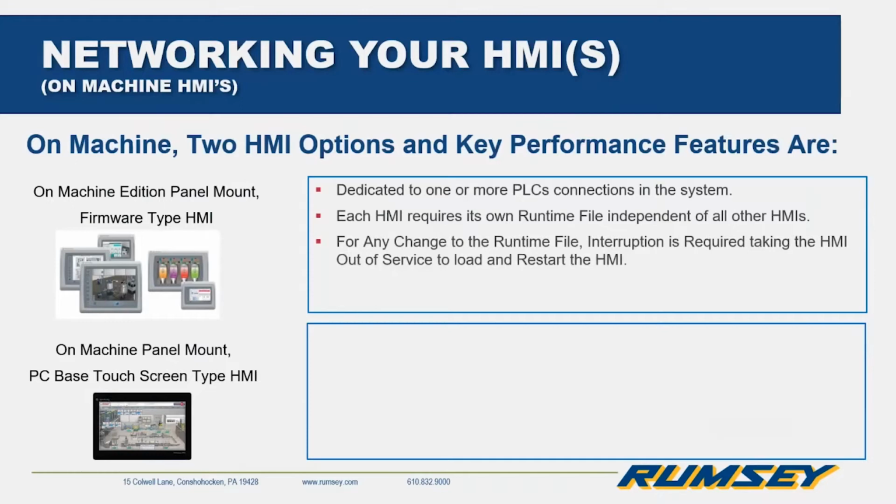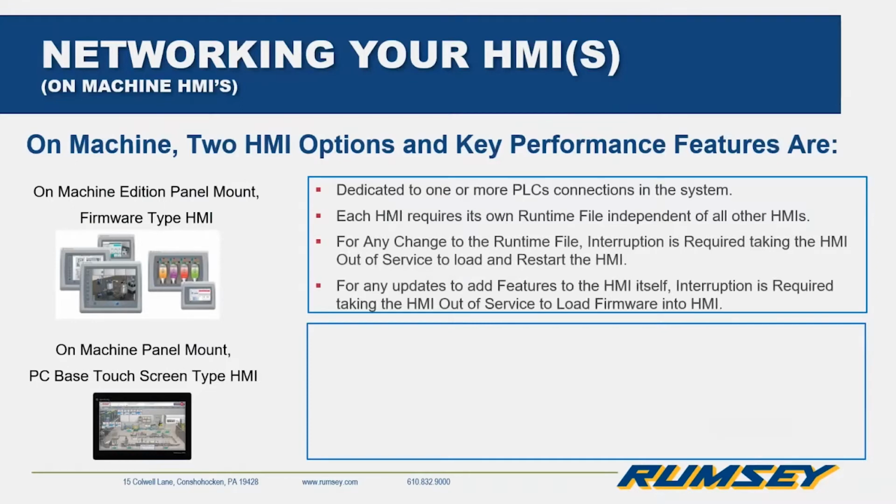Very often, create the changed runtime file, take the unit out of service, restart it, and the operator would have to wait. And typically with any updates or changes to that firmware itself or the functionality of the PanelView HMI, you will have to, again, interrupt and take the unit out of service, for instance, to load firmware and restart, similar to the runtime file.